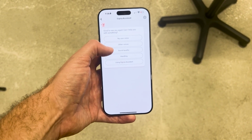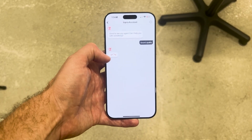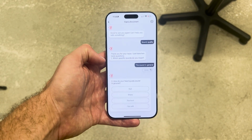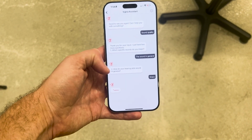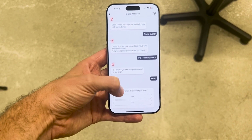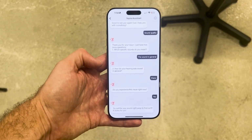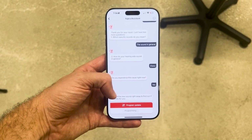Sound is too loud, sound is too quiet, something's too sharp. You follow a few prompts, then it'll make a live adjustment into your hearing aids. You can listen to that live adjustment right where you are, wherever you're at, and you can decide if you want to keep it or if you want to revert back to the original. I've found that this is one of the most interesting app features that is in existence.